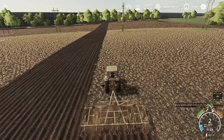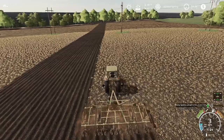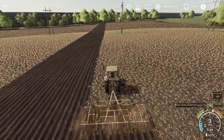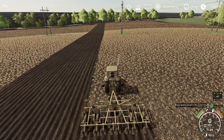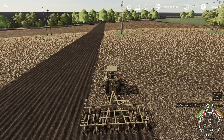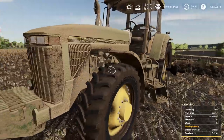Our transmission's doing that thing again. It's acting up. Sensor's not too happy. Come on. Don't be like this. Oh, you've got to be kidding me. Come on. Seriously? What's your deal?